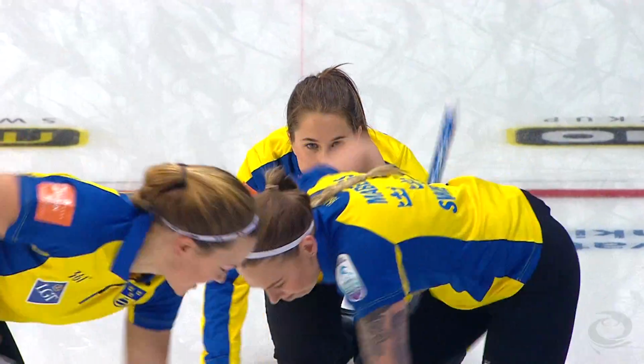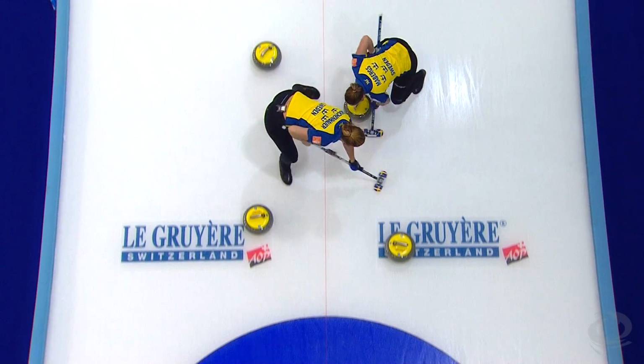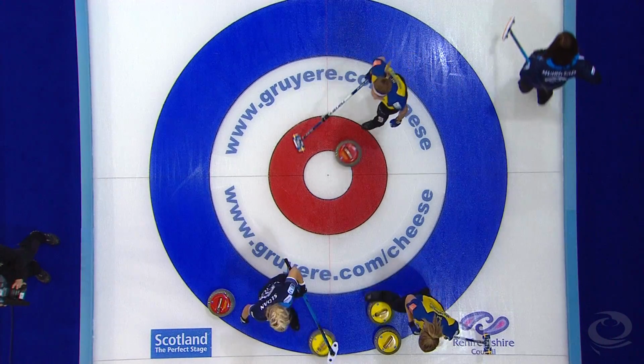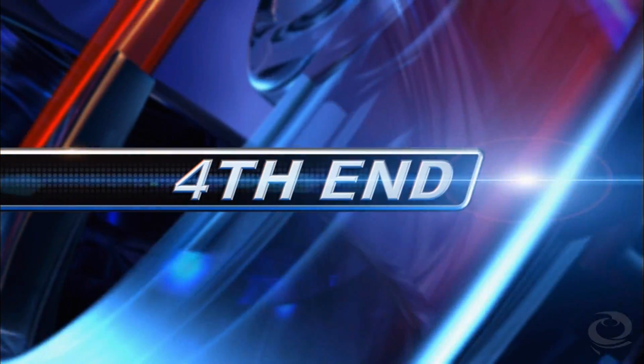The glorious opportunity to push the Scotland stone through and get a multiple score on the board, and just grazes the guard in the way by. Runs right through the house, and a steal of 1 after 2 ends. Scotland 1, Sweden 0.